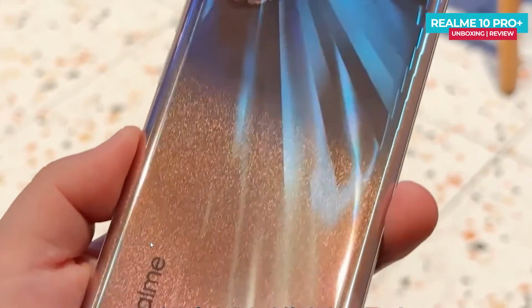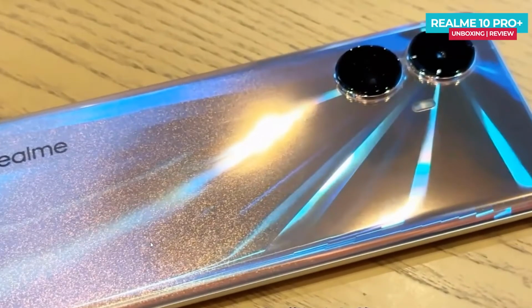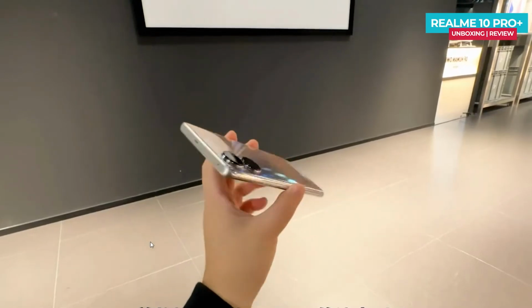The lower part of the back adopts a new fluorescent process plus the ultra thick coating process. The combination of the two forms stardust particle. Under the reflection of light, the upper and the lower part form completely different texture.